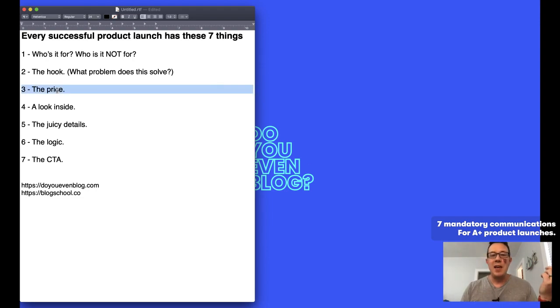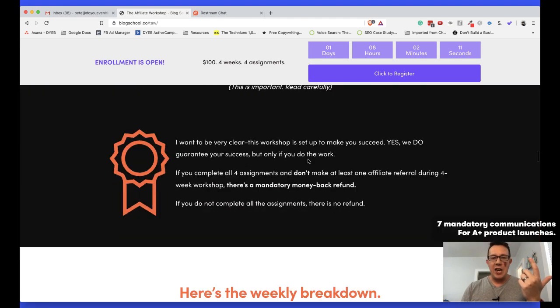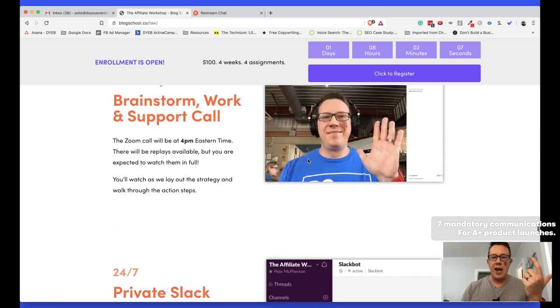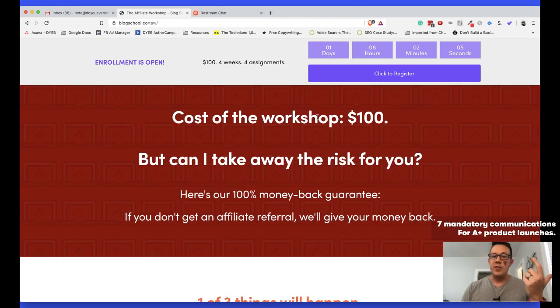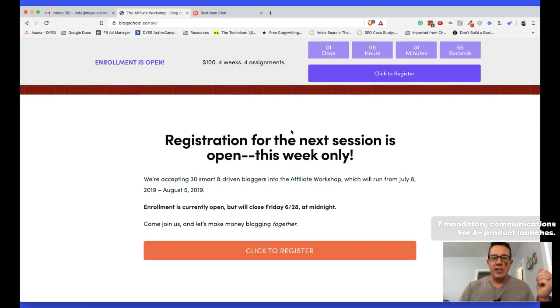I screwed this up. Nowhere on my sales page, it's on here now, was the actual price of the workshop. Nowhere. Not even at the bottom, like a little call to action. I have a call to action down here. It says that now. The cost of the workshop is $100. It's so simple. 4-week program. It's $100. I didn't even have it down here. I just had a link, click to register, and I did not even have the price of the thing.